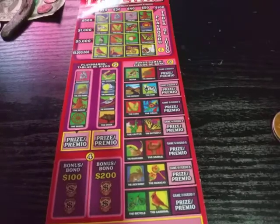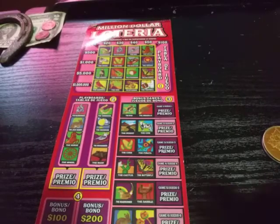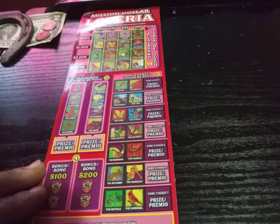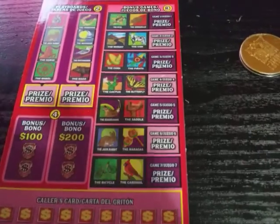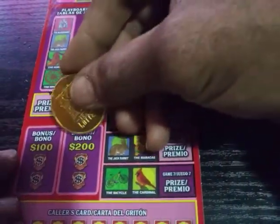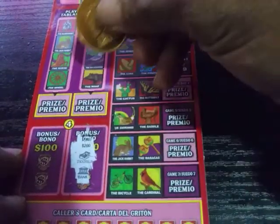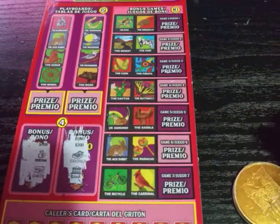Triple. Well, we won on all our cards. So on to our $1 million Loteria, ticket number 12. Can we get a win on all our cards today? Okay, let's be building a bonus shot here for 200. Yep, for 100. Nope, never wanted that.